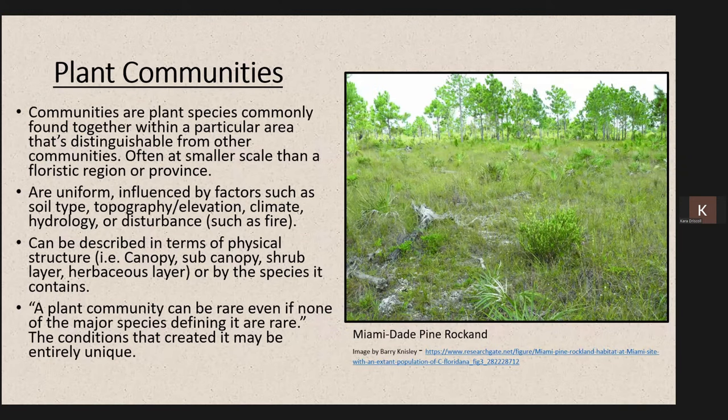Plant communities are just a group or an assemblage of plant species that are found together in a specific area, and it's often at a smaller scale than a region. A region would encompass Florida, Georgia, Alabama, Mississippi, et cetera, or Central Florida. These communities tend to be fairly uniform, and they're influenced by various factors, such as the kind of soil they're on, the topography or elevation, the kind of climate they receive, whether it's wet, dry, snowy, hot, cold, hydrology or disturbance, et cetera. They can be described in all kinds of terms, such as their physical structure or the kinds of species they contain.